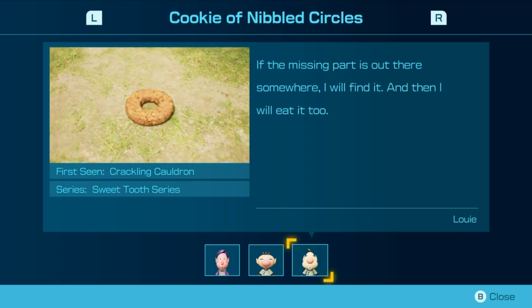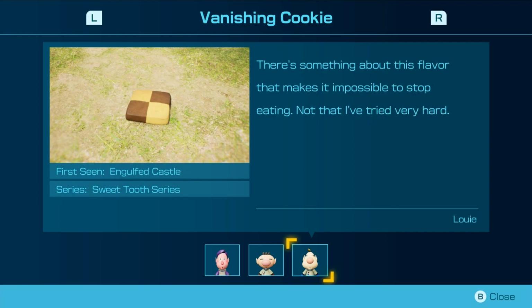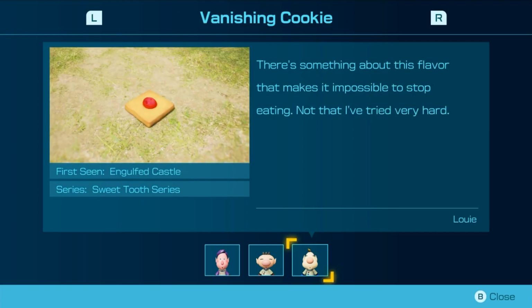It's a little boring. If the missing part is out there somewhere, I will find it, and then I will eat it too. Oh, that's funny. It's like an optical illusion. If I keep alternating bites by color, would I ever make it into the last morsel? There's something about this flavor that makes it impossible to stop eating, now that I've tried very hard.